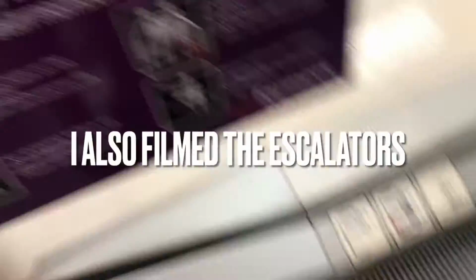Otis escalators at Farmers Coastlands. Let's take a ride.